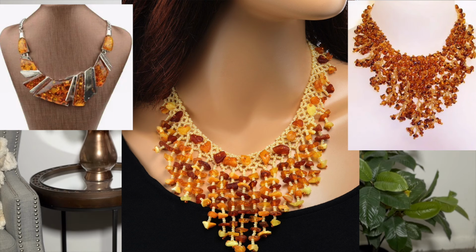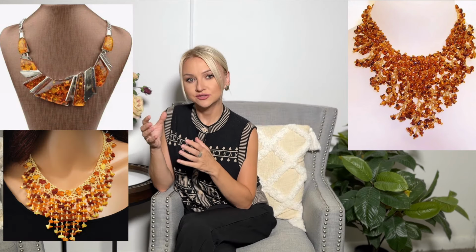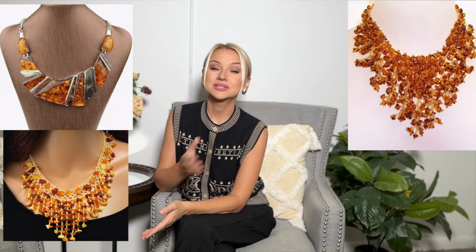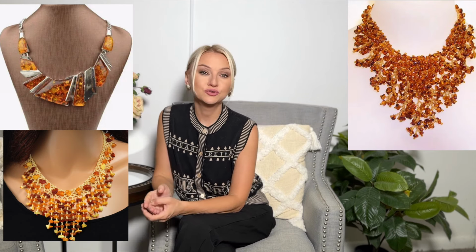Number 3, amber, but something that looks quite big on the neck, especially natural, raw, irregular shapes. That is not looking modern anymore. It was very popular in the 2000s and the 90s, maybe in the 80s. Nowadays, it can give you plus 10 years of age. Also because the color is not for each skin tone, and if you're wearing something big on your neck made with amber, sometimes it can accentuate not the best tones of your skin, and it's not making you look fresher.